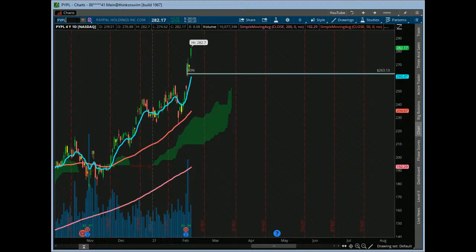PayPal, again, beautiful inside day up today. Had a nice move up after earnings. Gapped up over the inside day. That's usually a bullish event, especially clearing the earnings high, and that usually gives you a nice trade.